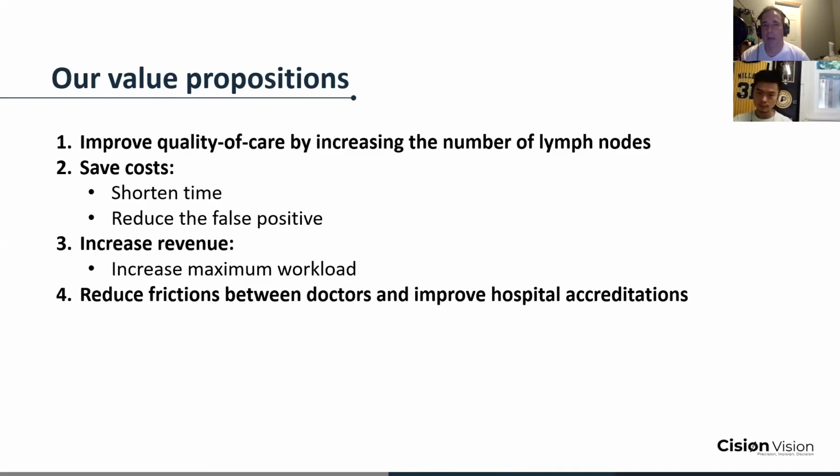Yeah, I have heard of some surgeons say that if the report doesn't show a certain number of lymph nodes, the patient's insurance won't cover the surgery, or won't cover it as much, or something like that.